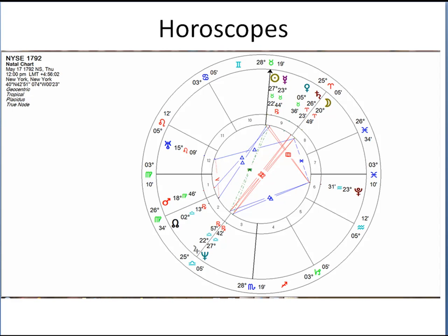Let's talk for a minute about the idea of a horoscope, because this is the hardest thing to grasp. To the educated, rational mind, it makes no sense at all, especially on the New York Stock Exchange. They said a group of men stood under the buttonwood tree in 1792, and they traded stocks. And that was supposedly May 17th, 1792. They had some kind of agreement.